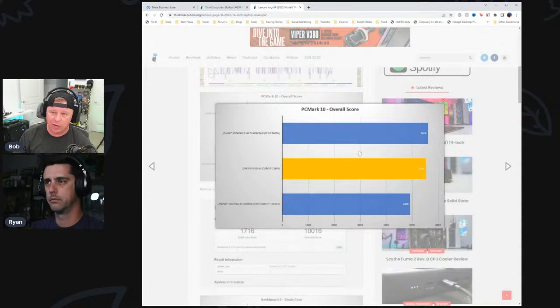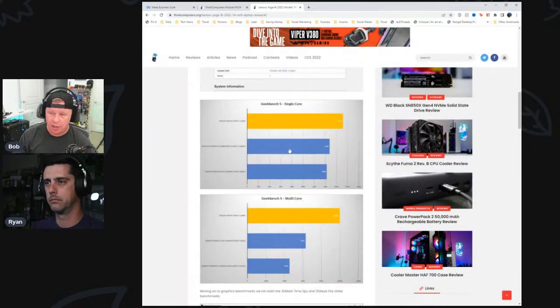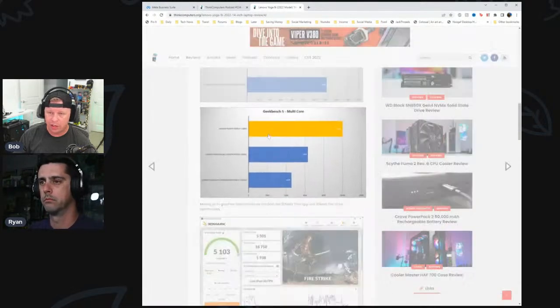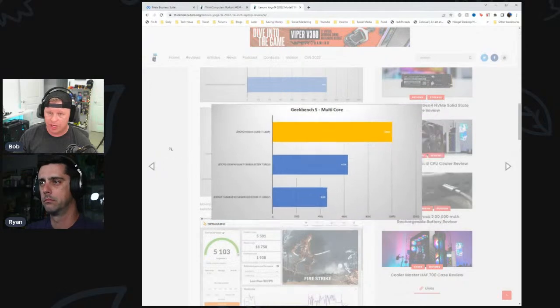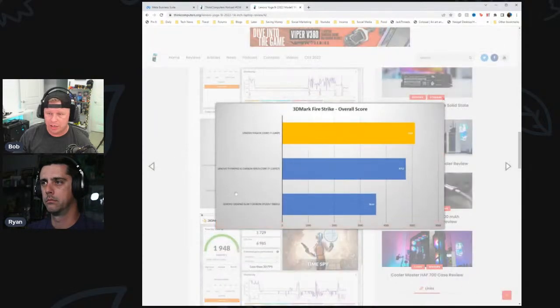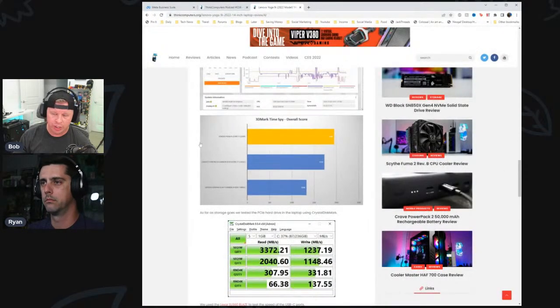Slightly getting beat out by the Ryzen 7 in PC Mark 10, but in all the other tests, which are mainly CPU related tests, it is. Geekbench single core beats everything. Geekbench multi-core beats everything. And then even in 3D Mark, it's beating all of the other processors, which is very impressive. You're going to get a lot more performance out of the 12th gen processors than you are going to be over 11th gen for sure.